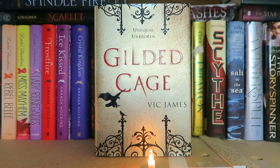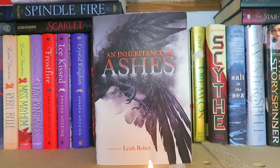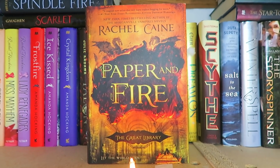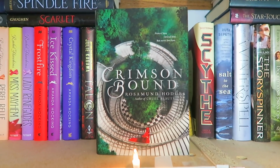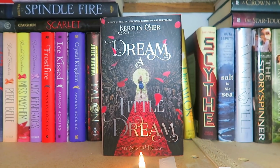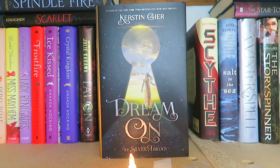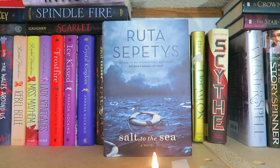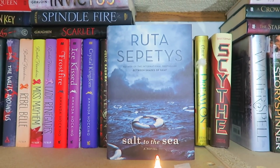Gilded Cage by Vic James, and Inheritance of Ashes by Leah Bobet, Ink and Bone, and Paper and Fire by Rachel Caine, Crimson Bound by Rosamund Hodge, Dream a Little Dream, and Dream On by Kerstin Gier, Scythe by Neal Shusterman, Salt to the Sea by Ruta Sepetys or Sepetys, I cannot remember which one it is now.